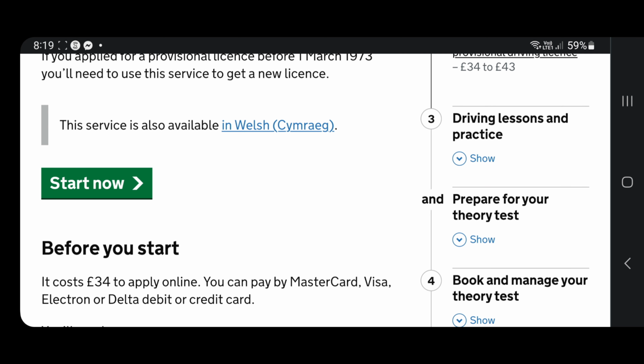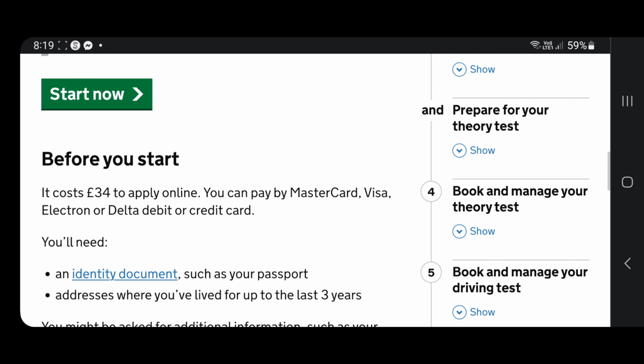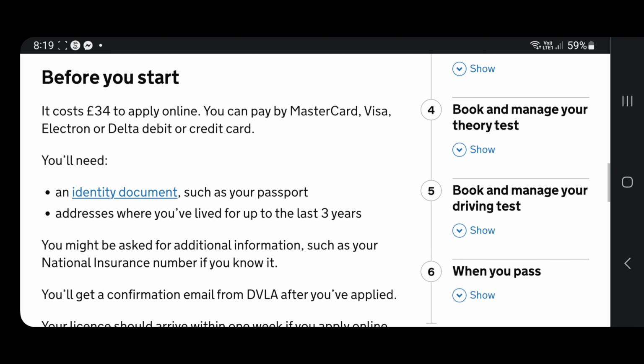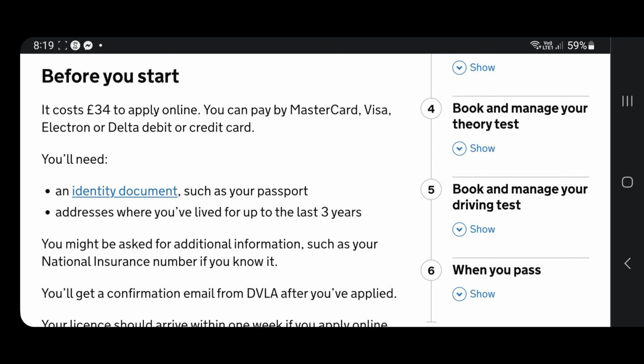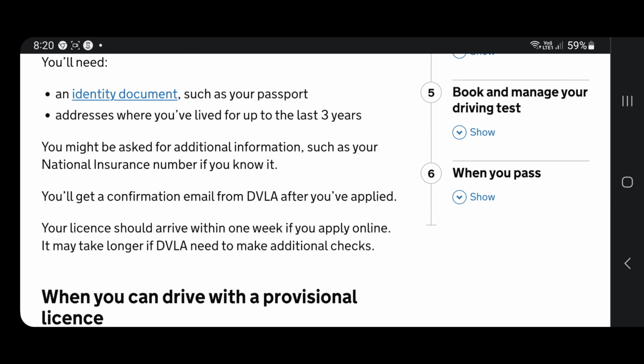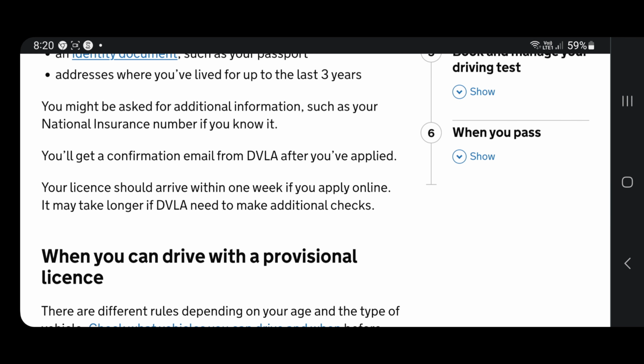But before you start, you need to know that it costs £34 to apply online. You can pay through MasterCard, Visa, or Delta debit or credit card. So you just need two things: your identity document, which is your passport, and the addresses where you've lived for at least 3 years. Then you'll get a confirmation email from DVLA, and your license should arrive within 1 week.